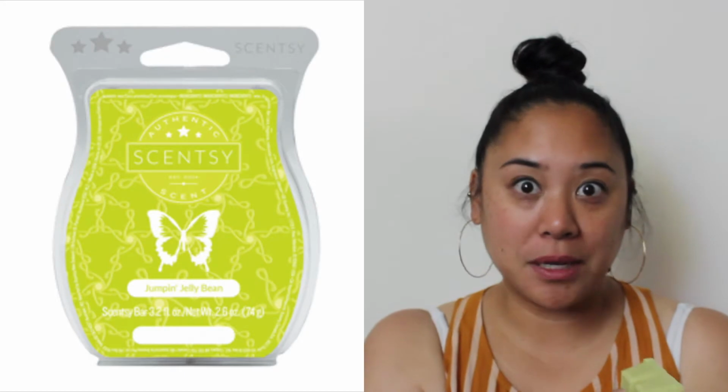Yeah. It doesn't seem like it would be a strong performer, but I've been surprised lately with the scents that I have been warming, so it just may be warm. Ooh, I'm loving this. Hello! This would pair very nicely with Jumpin' Jelly Bean, which was in the BBMB last time. Oh my god, that would be amazing. So yes, Spiced Pear.